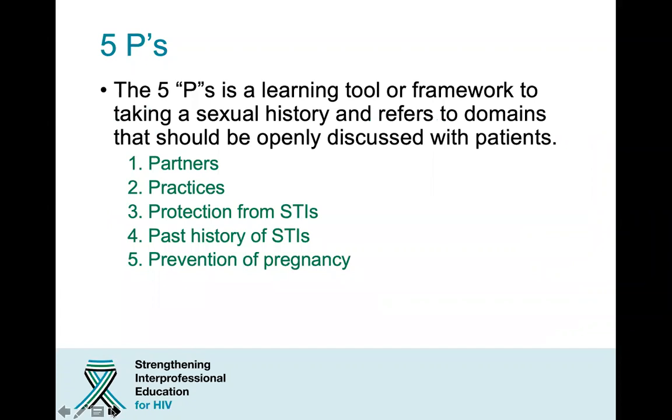So the 5 Ps. The 5 Ps is a learning tool or a framework that we have used within this module to take a sexual history. And it refers to the domains that should be openly discussed with patients. So when we are looking at taking a sexual history, you want to discuss, number 1, the partners of the patient. We want to discuss the practices.